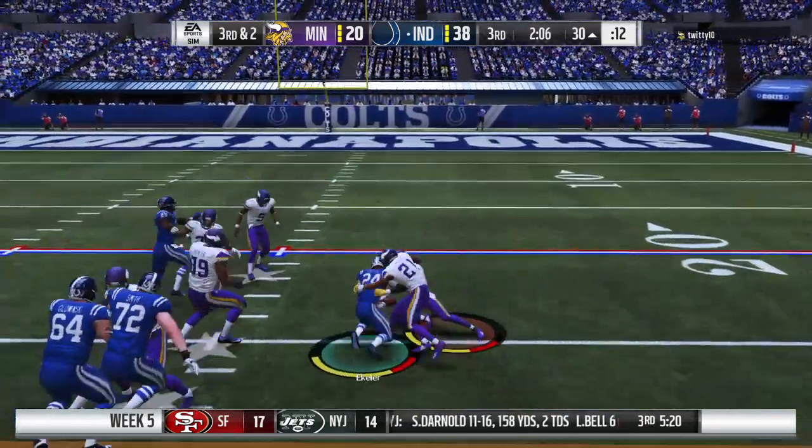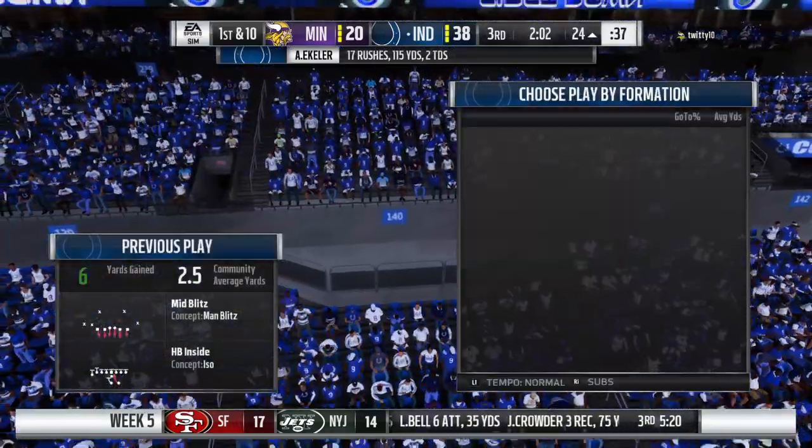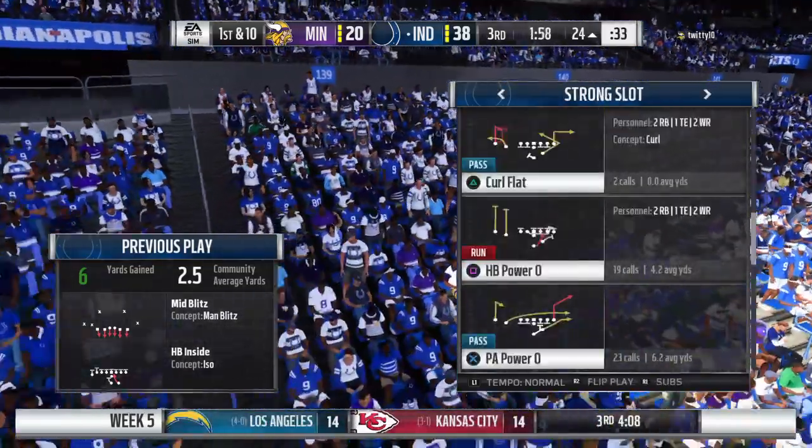Now a handoff here to his running back. And he gets the first down here as he's taken down at the 24. They get 6 on the pickup there as the drive will continue.